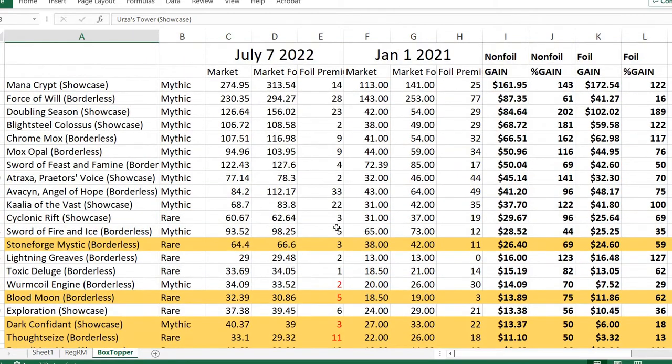So what do we learn from this? Well, for these flashy variants, which ones are doing well? Honestly, the ones that are doing well are the ones that were already expensive. They had big percent gains. Look at this stuff. Some of these things are doubling, tripling in price. These were the ones that were already the desirable ones, and they were desirable for Commander purposes primarily.